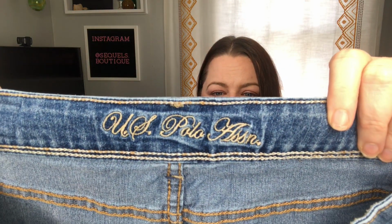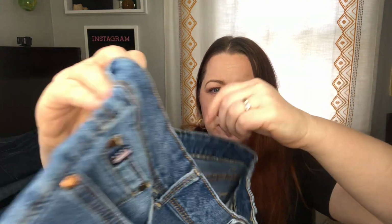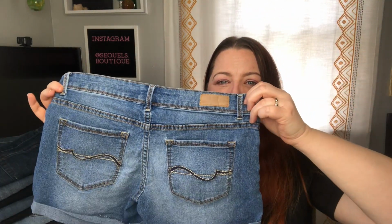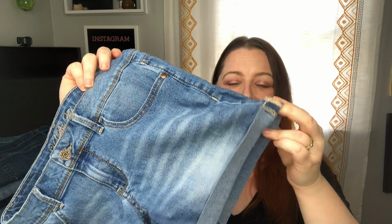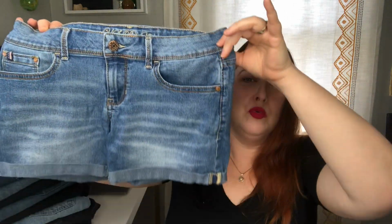These are US Polo Association, not to be confused with Ralph Lauren, but still a decent brand that has a decent resale value. And just a reminder, all of these guys in this category are being listed for $24. So I'm hoping to get at least $19 to $24 for them, which means I would most likely get a net in the $15 range.